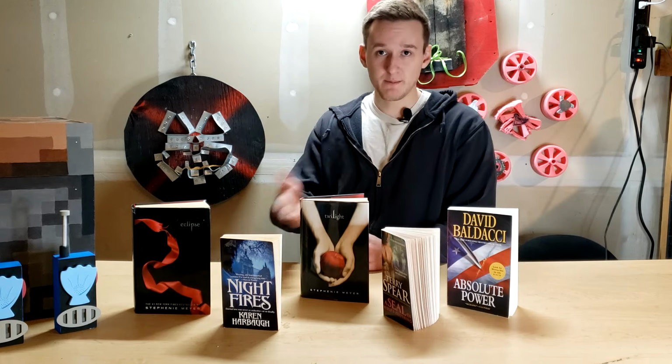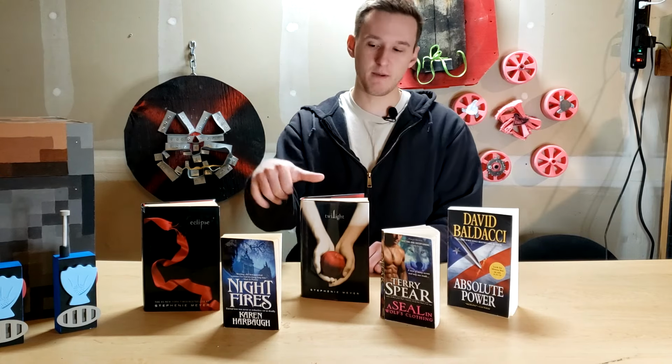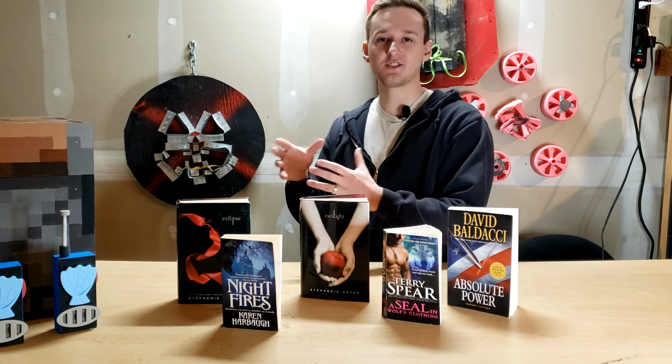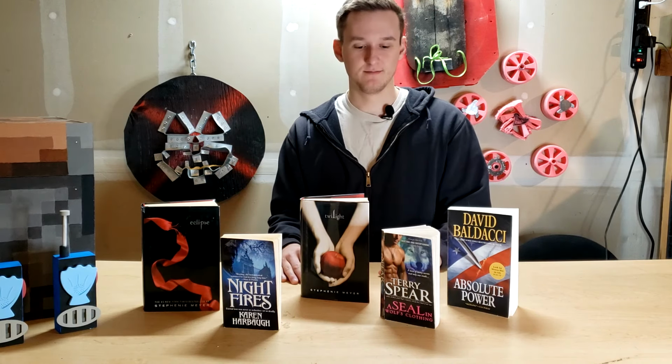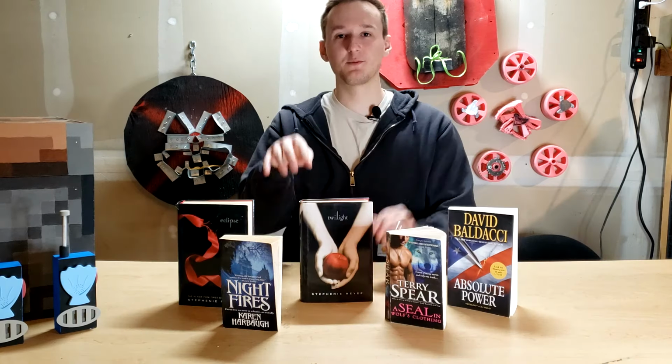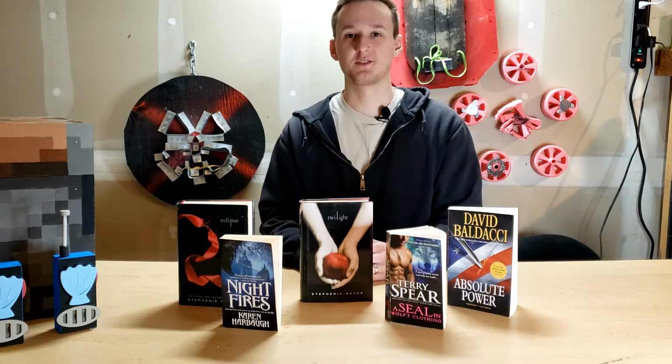wall. We've got quite the lineup of books here to test. We've got two different hardbacks, some of the best books ever written. I figure the higher rated the book, the higher the chance it'll actually go through the wall. We've got hardbacks, we've got softbacks, but I couldn't find brokebacks, so these are the ones we'll be testing.